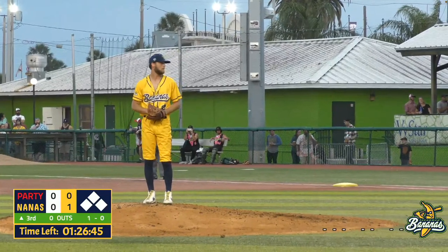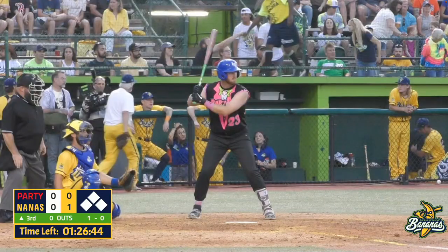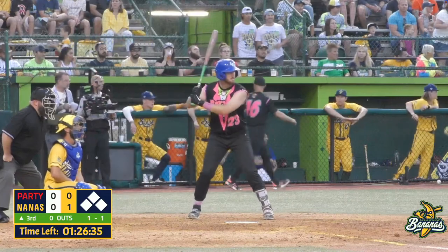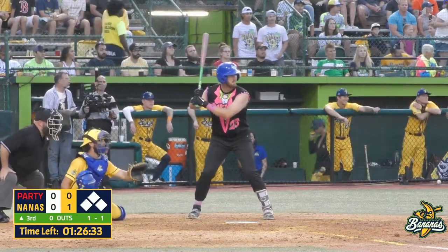So both teams gifted an extra hitter. That's why it's 10-man lineups for both sides. It'll be Sam Claycamp, Dalton Cornett, and Zach Wallen.